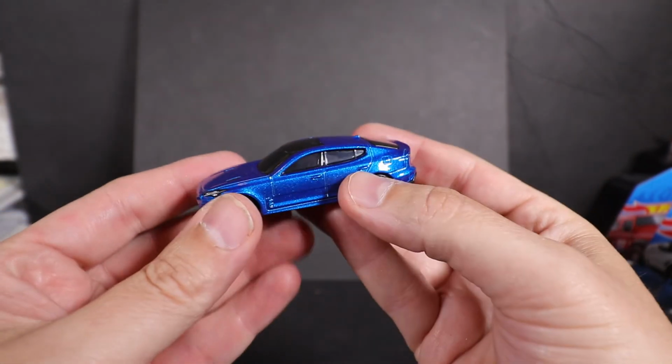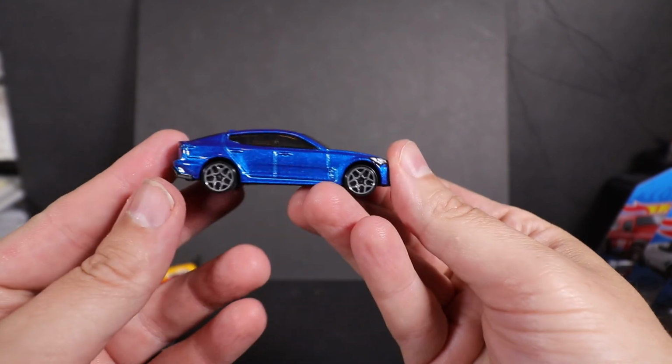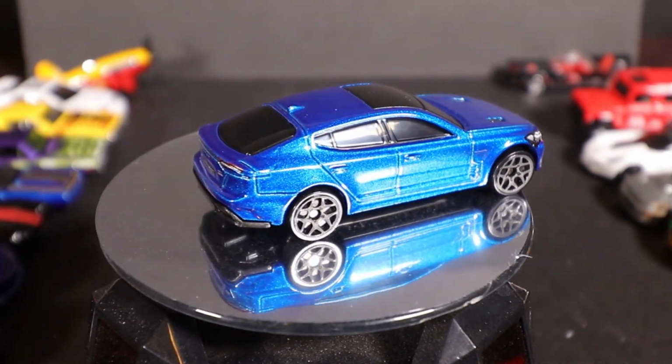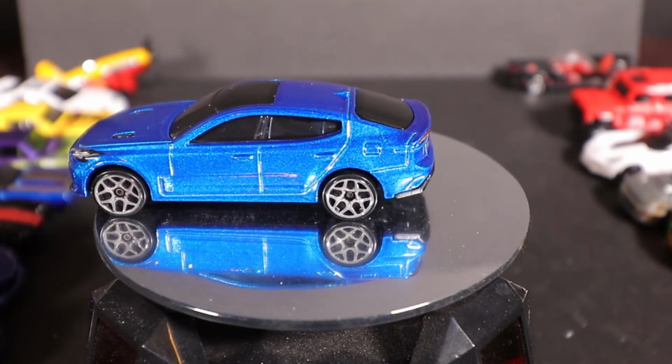It looks pretty good if you've seen them on the road. They have probably caught your eye. They're pretty powerful. Four-door sports saloon. They look pretty good. I like them. It's nice to see a Kia. Maybe.